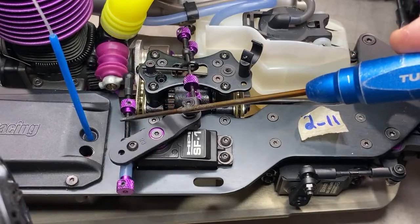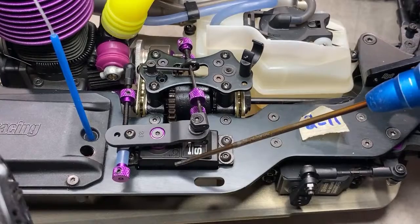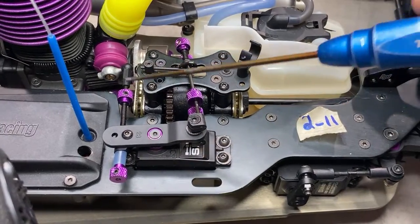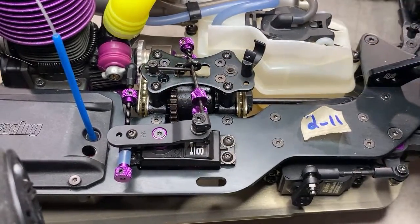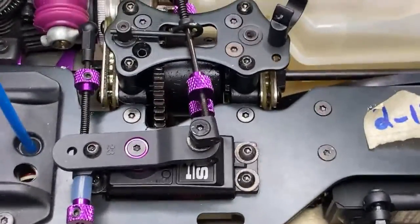But this is like the stock setup. So it's definitely not the servo. We've agreed it's not the servo. I'm quite confident it's this. Guys, let me zoom in. Do you see there's literally no space in that servo spring?